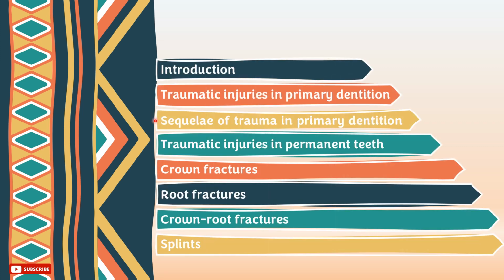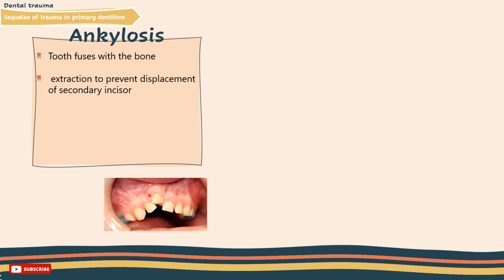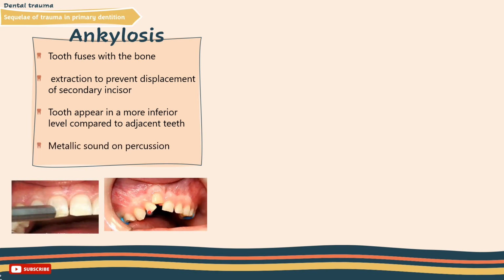Moving on to the sequelae of trauma in the primary dentition. Ankylosis. The tooth fuses to the surrounding bone due to the destruction of the periodontal ligament. Extraction would be the treatment of choice to prevent displacement of the underlying secondary incisor. Upon examination, the tooth appears at a more inferior level compared to the adjacent teeth, and on percussion you will hear a metallic sound.